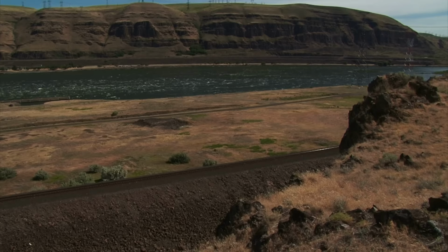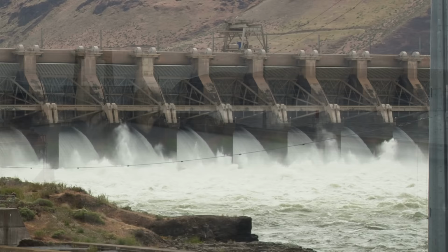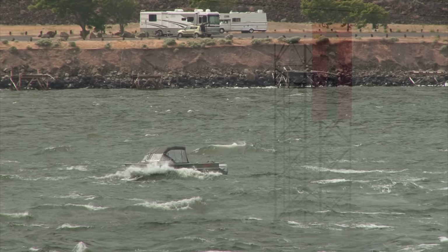We take a closer look at the John Day Dam from the north side. 20 spillway gates regulate the flow of water from Lake Umatilla. They are often all needed to handle the higher volume of water during the spring runoff. This creates quite a bit of turbulence just below the dam, making for a rough ride for small watercraft who get too close.